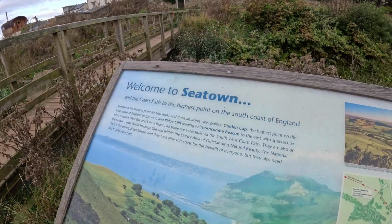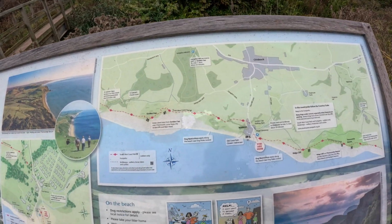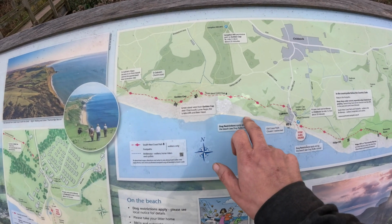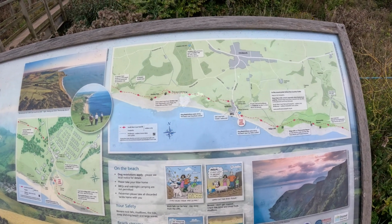Today we're back at Seatown. So we're going to do the same one we've done before, but hopefully find some better bits. What we're going to do is go along here up to Golden Cap again. Hopefully we might find some better stuff than last time.